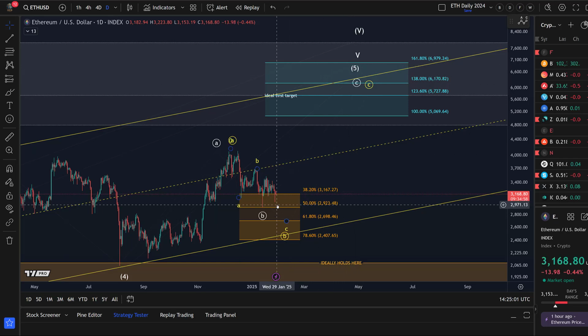Okay, and there is not yet a very clear start to the C wave. We would need minimally a break above 3,530 and better a break above 3,740 from a daily chart point of view to suggest that wave C has started, and it's not done that yet. Below 2,400 and a break below the lower boundary line of the trend channel, I would probably flip bearish in the medium term.